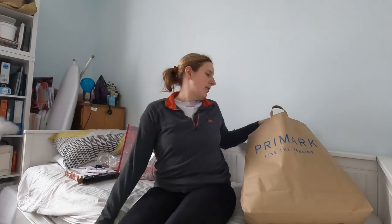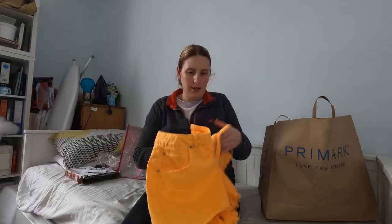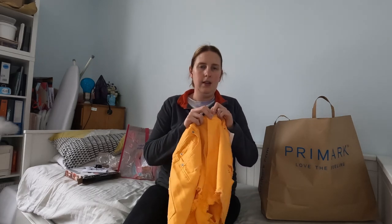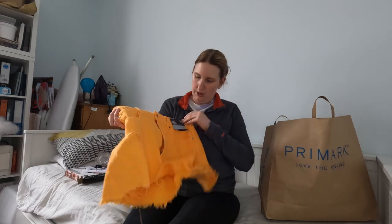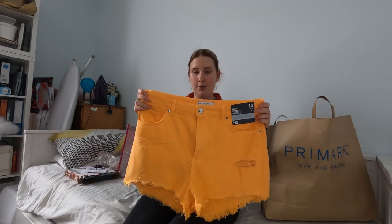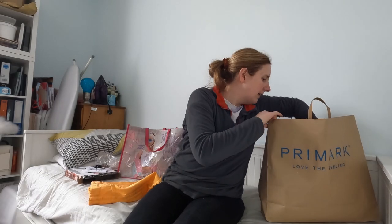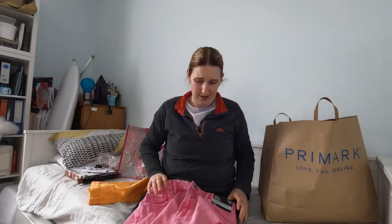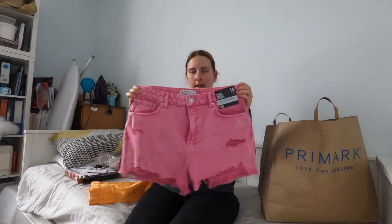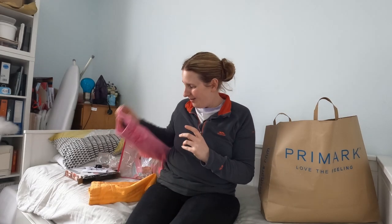And obviously I went to Primark because why wouldn't you? I got these shorts, the orange ones, which are £13, which I didn't think was too bad. And I love bright colours. And I also got them in pink because, of course, I've got to have them in pink. So that's them. You will see them when I wear them in Disneyland.